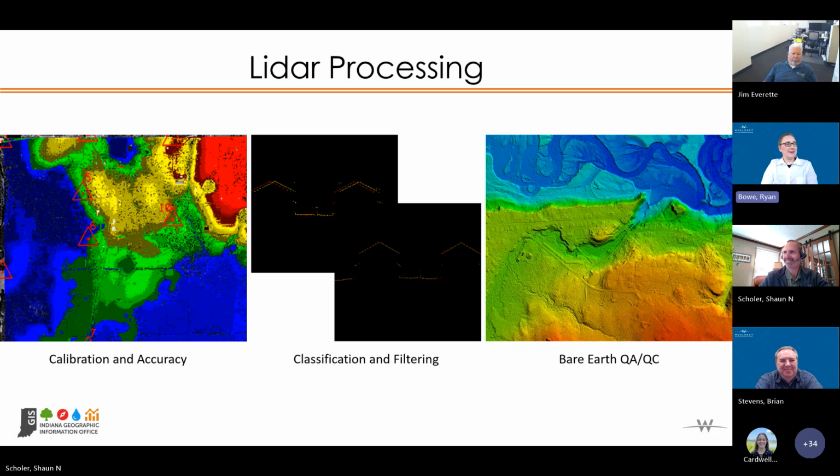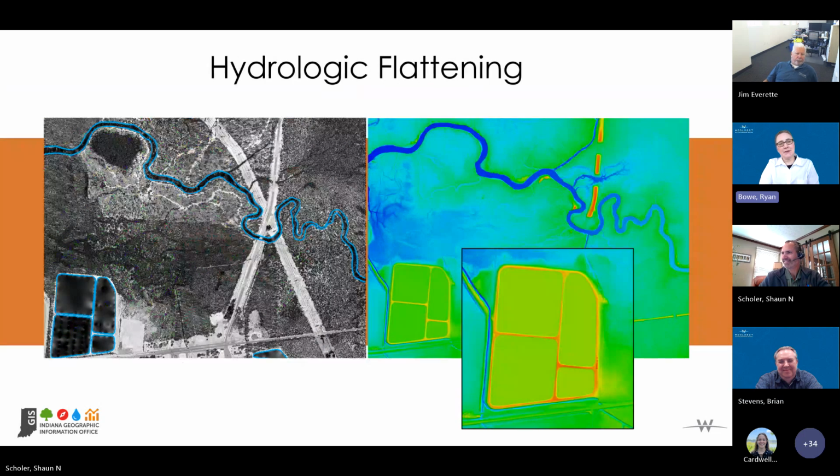Let's move on to the next slide, and we'll look at some hydro flattening, which takes streams that are 100 foot or wider, or 2-acre ponds, and gets rid of any of those anomalies that are happening with our topographic LiDAR sensor.